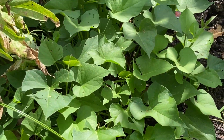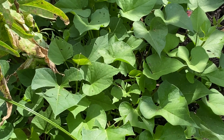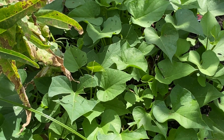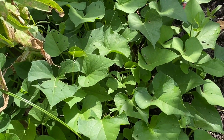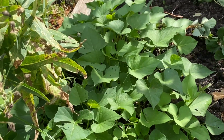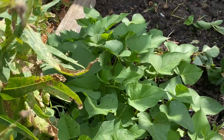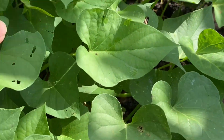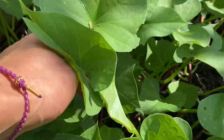This is sweet potato. Actually, I planted 2 sweet potatoes to make mama sweet potatoes, so I can use cuttings to plant in the other garden. And the rest of this I just leave for now. As you can see, there are some holes because I did not maintain this one.